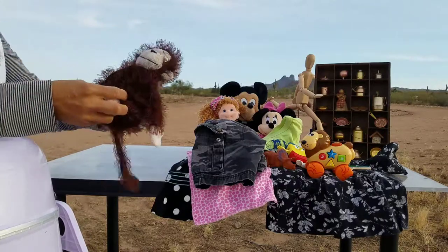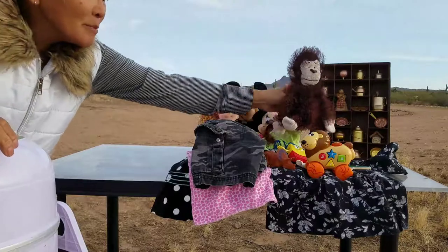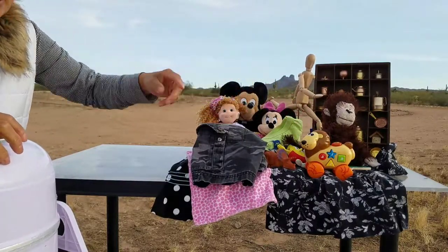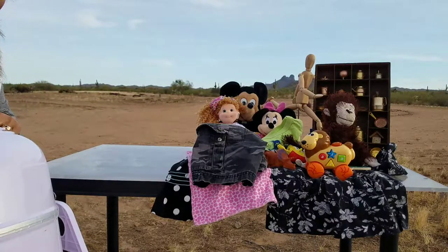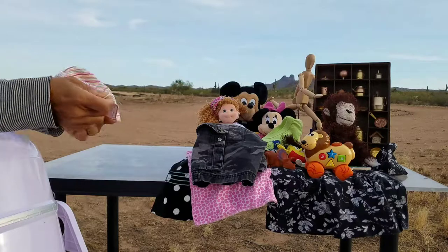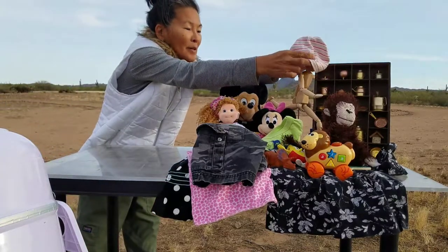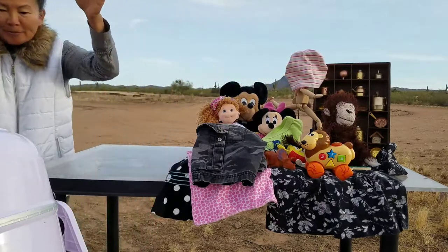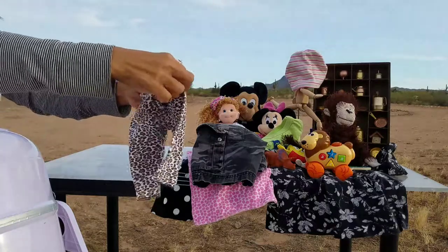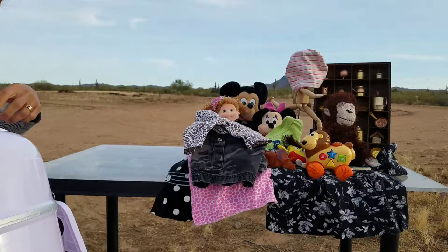We have a monkey, a furry hairy monkey. Gotta sit way over there. Look at our little man, he's trembling. We have a beanie. Wait, let's see. Maybe we can put the beanie on the man. Yeah. And a pair of cheetah leggings. These got washed again because they got dirty.